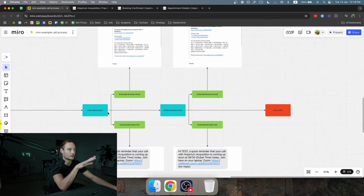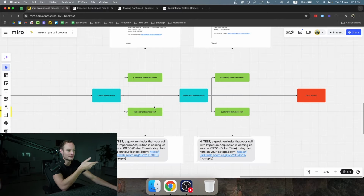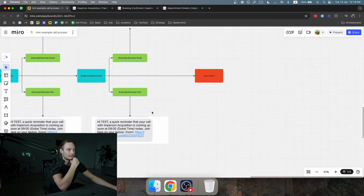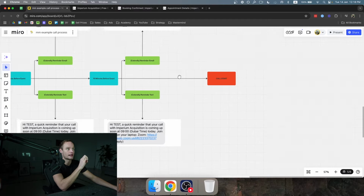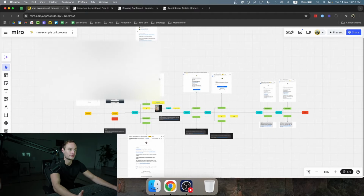Then we have a little bit of a round robin here. 1 hour before the event and 50 minutes before the event, we have the reminder text here and the reminder email here. Then we have the reminder email here and the reminder text here, and then the call starts, okay? And that's literally the show up rate process. If you emulate this and copy this, you can probably get your show rate to like 75, 85%.